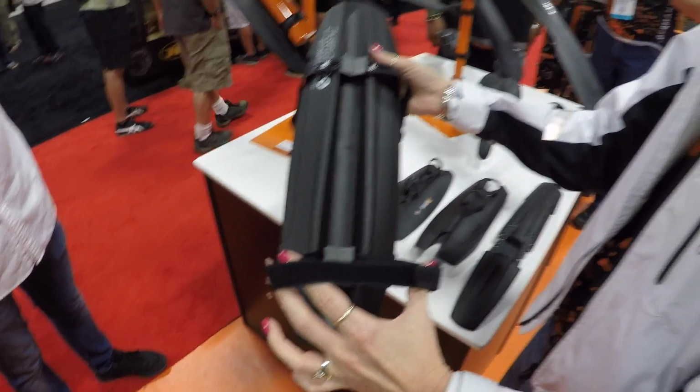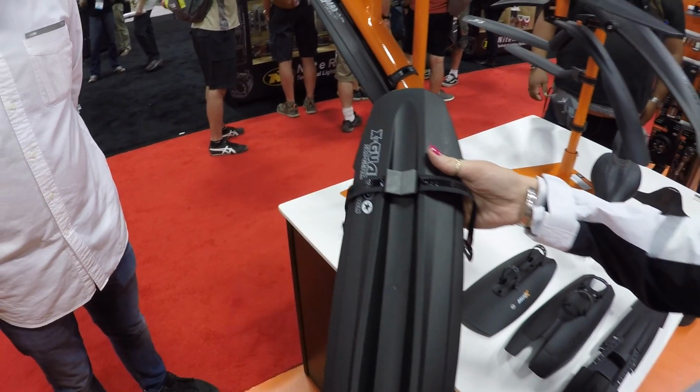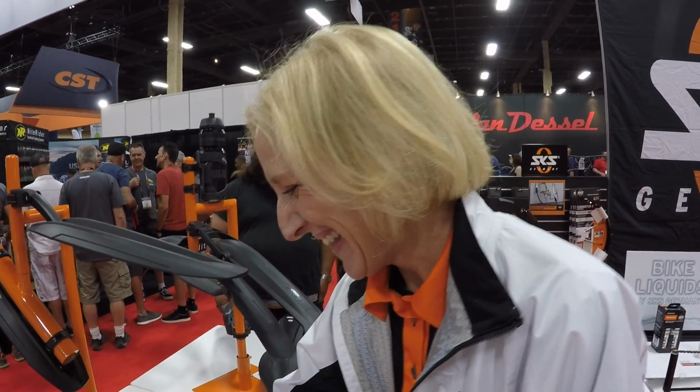It Velcros onto your downtube, but it has this super long strap, so it'll wrap around your battery. And it'll help protect your battery from all the gunk and spray that comes up off the road. And your eyes, like sometimes muddy, it like flicks up in your face.